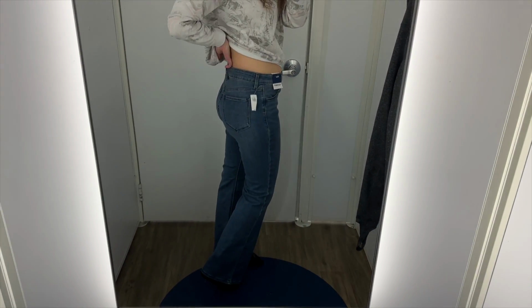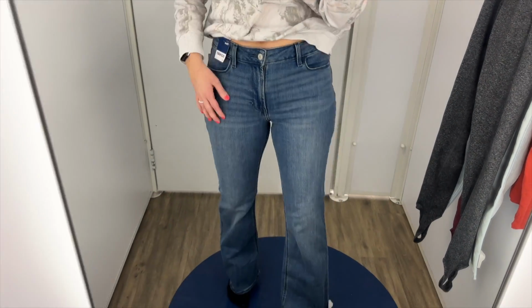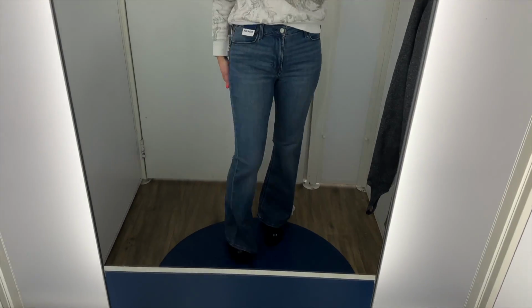I actually went back and grabbed these in a size 4 to see how they would fit, and they're definitely better. They're still stretchy and comfortable, but the waist fits a little bit better. The length was the same, and these definitely fit slimmer through the thighs, which is great.